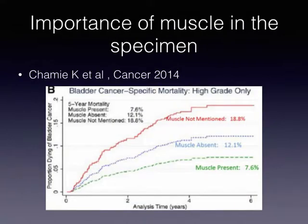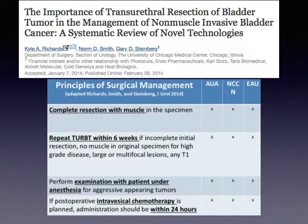So the importance of muscle in the specimen, this is a review of the Los Angeles area SEER database with 1,865 patients. And you can see that when muscle was not mentioned, the disease-free survival and the bladder cancer mortality is far higher than if muscle is absent or muscle is present in the specimen. So it's essential that muscle is taken, and that muscle is mentioned in the pathology report.